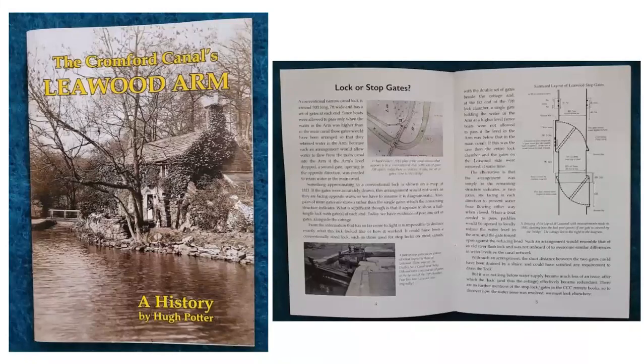Okay, now, sadly, I haven't got time to go through the history of the Lea Wood arm, but there's a booklet that's recently been published by Hugh Potter, which covers the topic in some detail, and you can get that through the Friends of Cromford Canal. It includes a chapter on the likely design of the stop lock, which is a feature we're hoping to reinstate at some point on the cottage, because that sets the context of why it was built.